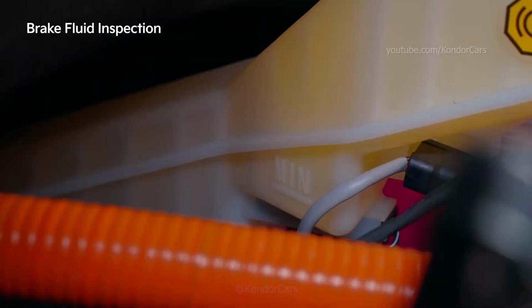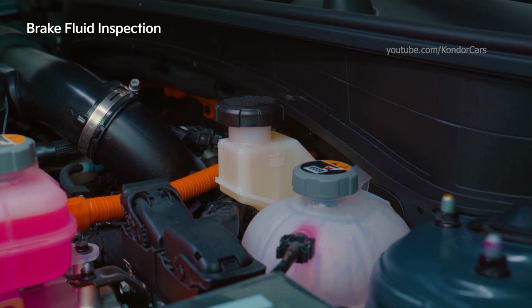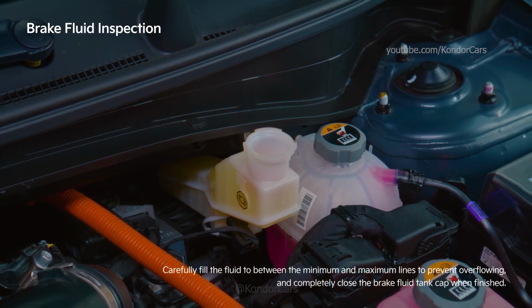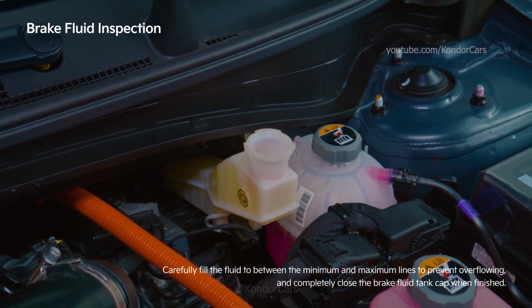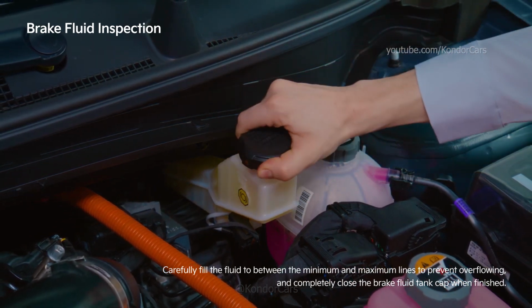Regularly check whether the brake fluid level is between the minimum and maximum lines. If the fluid level in the brake fluid tank is below the minimum line, the brake fluid should be filled or the pad should be checked for wear.